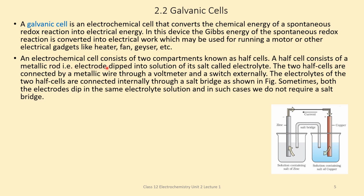An electrochemical cell consists of two compartments known as half cells. So please recall the figure shown in the first slide, and there you may see that there are two half cells. A half cell consists of a metallic rod, that is electrode, dipped into the solution of its salt called electrolyte. The two half cells are connected by a metallic wire through a voltmeter. This is the metallic wire, and here, though a voltmeter is not shown, we can connect a voltmeter or an ammeter to detect the flow of current.